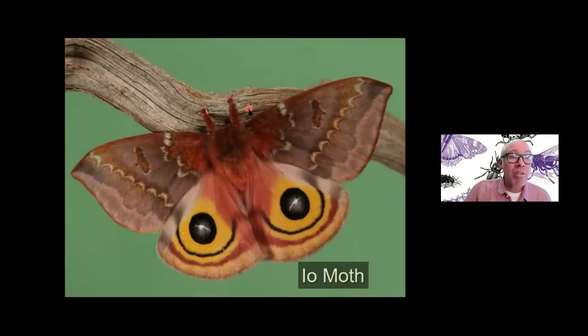The Io moth, another large moth that spins a silken cocoon. This one, if you bother it when it's asleep during the day, swings its four wings forward, revealing the eye spots, fake eyes, not real eyes, on its hind wings as a way of saying, I'm an owl and you need to leave.